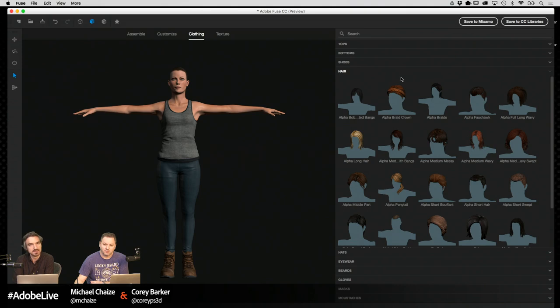So we can play with the lights, of course. Yes, we're going to have fun with lighting. We're going to do a really dramatic lighting setup here in this moment.